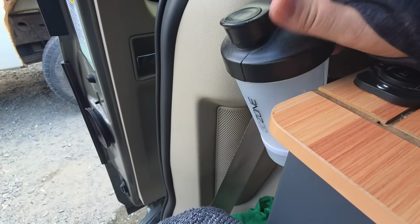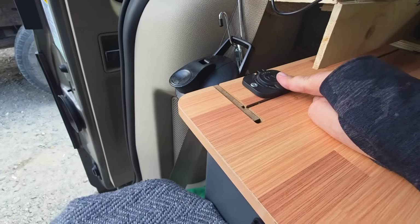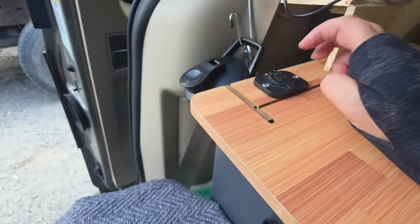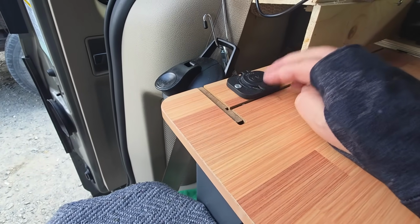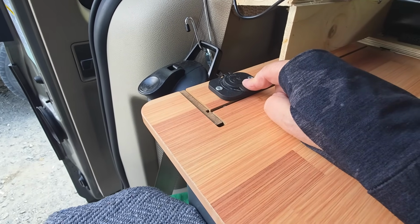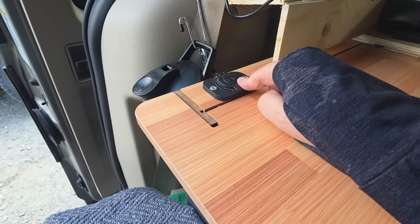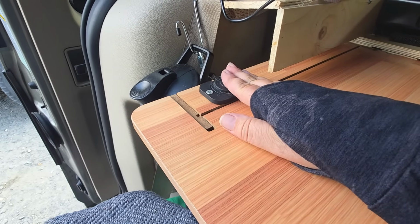And then my mixer for my protein drinks over here, and I have it running underneath my platform, is a 12-volt plug. I really only use this in winter, and this is where I plug in my electric blanket. I have a 12-volt electric blanket that I put underneath me, and it's a lifesaver in the winter, let me tell you. But that's what that is for.